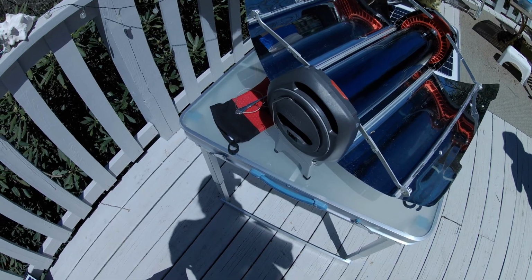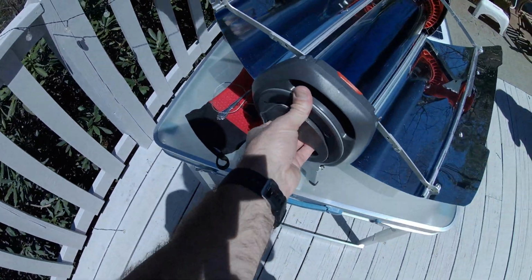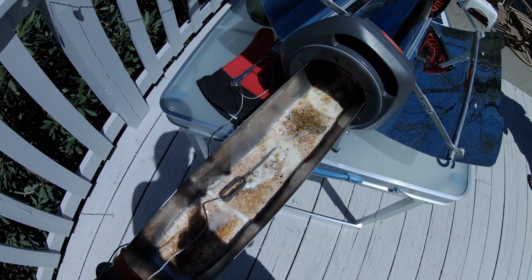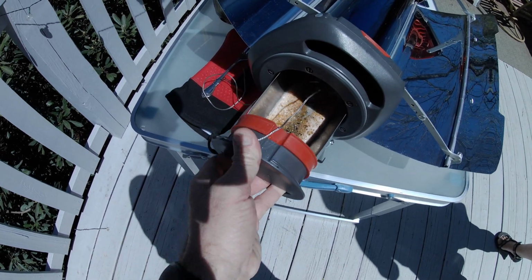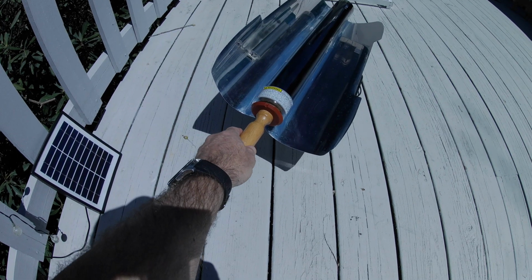Okay, so I'm getting an alert that the fish has reached the desired temperature of 132 degrees, so let's take a look at it. Well, it looks like it's cooking pretty well, but I'm going to give it a little bit more time. A lot of fat coming out there. That's normal for salmon. Okay, let's pull out the cookies and check on them.